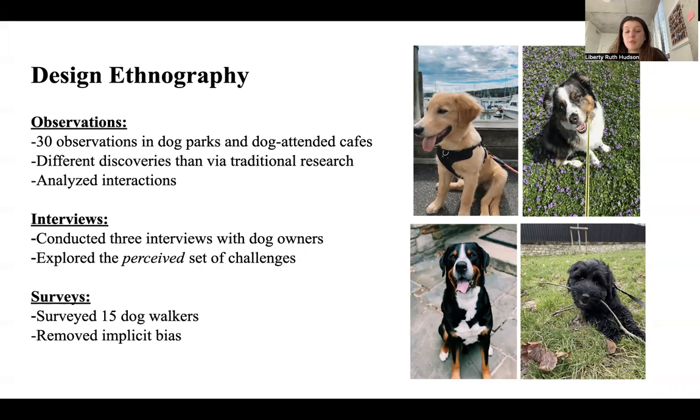And then that enabled me to move on to surveys. So by the time I'd spoken to those three people, I had a good understanding of the challenges facing irregular dog walkers. But surveys enabled me to think, okay, is that just true of these three people or of everyone in this group? So it helps me remove that implicit bias and just get an understanding of the whole community's thoughts. And on the right here are some of the dogs of the people that I surveyed.